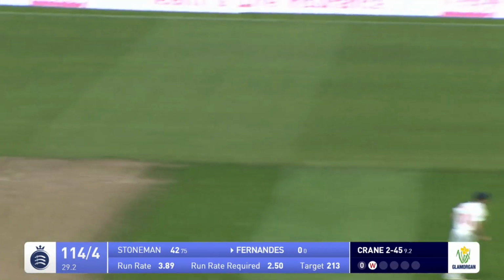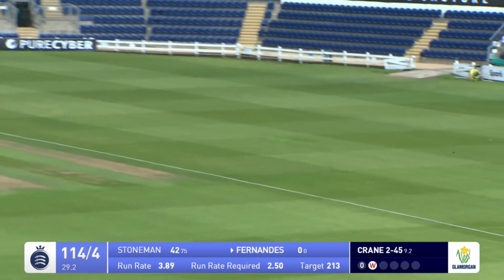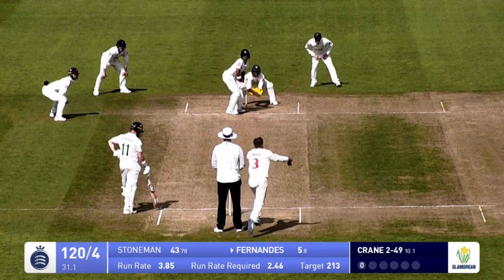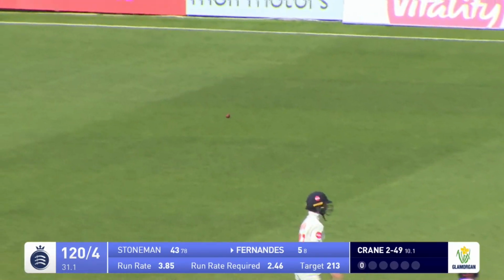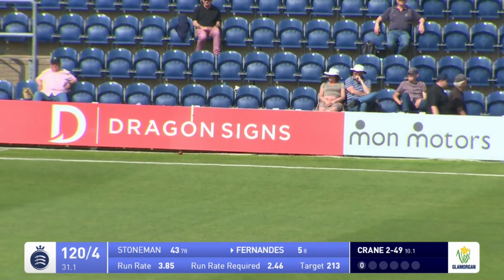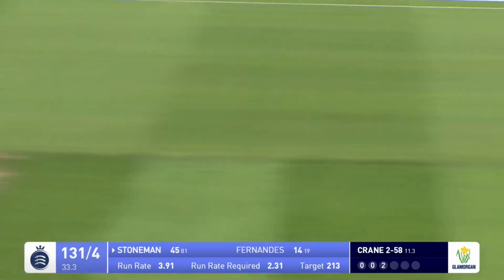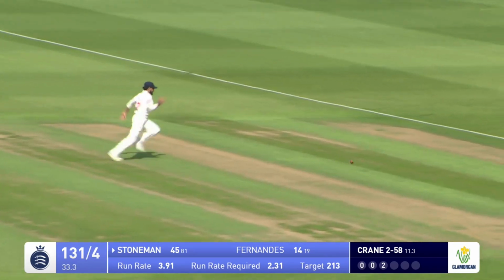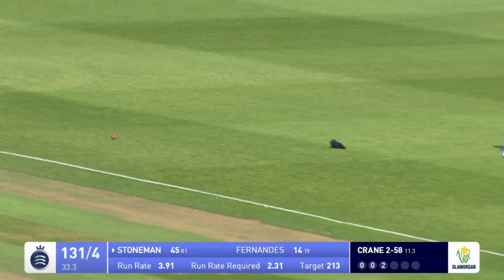Crane floats it up, and it's driven through the covers for 4 runs. No sign of nerves there for the youngster. Off the mark, first ball. Hour or more, who knows. That's just glanced wide of leg slip. Fernandez will pick up runs. He'll pick up 4 runs. Crane bowls. Again, knocked into the gap on the offside, and this will be another couple of runs at least. It may just go to the boundary. A despairing leap is not quite good enough.